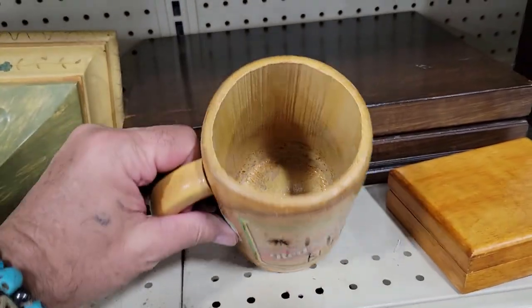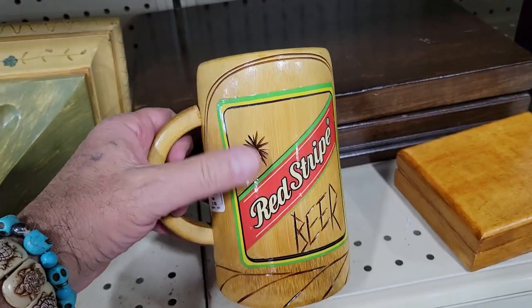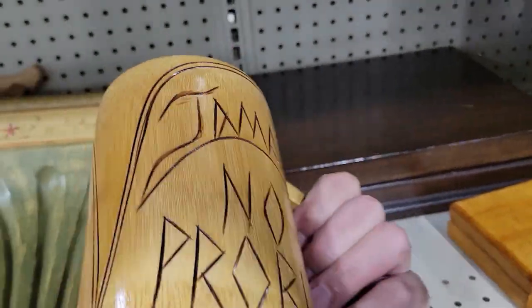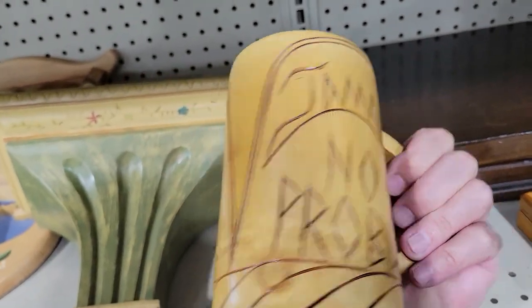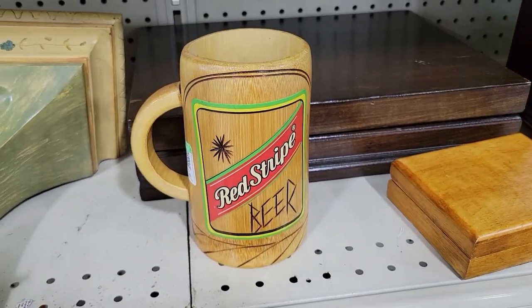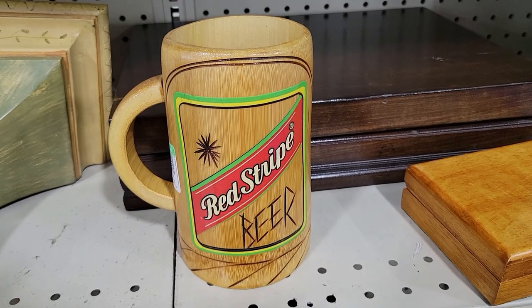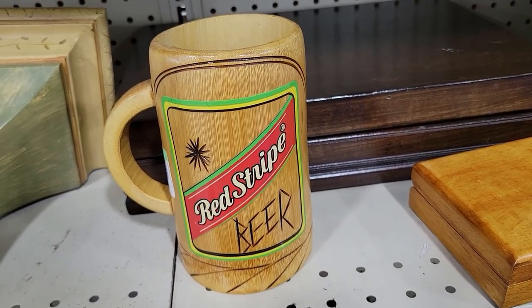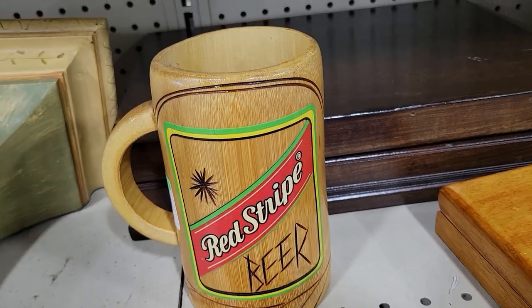Hey guys, check it out. It is a bamboo red striped beer stein glass mug, whatever. Very neat. Jamaica, no problem. That is really cool. And $4. I was in Jamaica back in 87 or 88. I stayed at the Grill, the Treehouse. Not getting it, but it's cool. Take a picture and off I go.